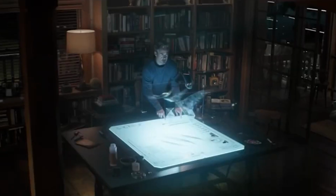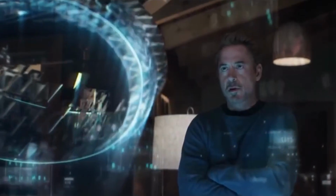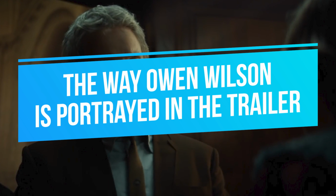However, this might not be the first time you have ever heard this name in a Marvel movie. Mobius was also involved at the beginning of the Avengers: Endgame movie when the mathematician was mentioned by Tony Stark, when he was attempting to crack the mystery behind time travel and asked for an inverted Mobius strip, the way Owen Wilson is portrayed in the trailer.